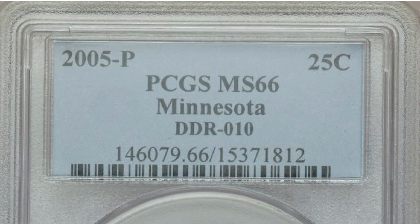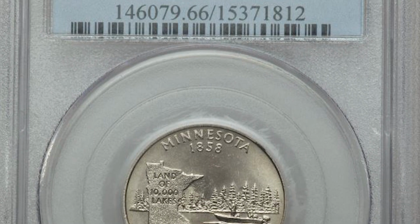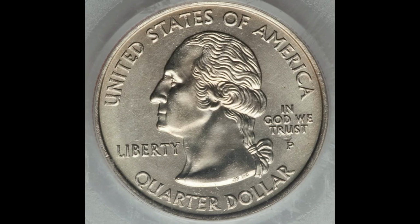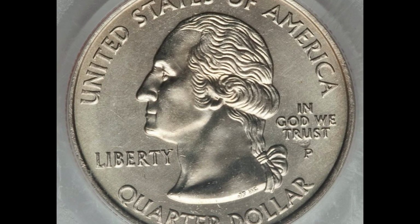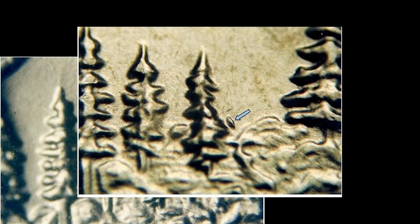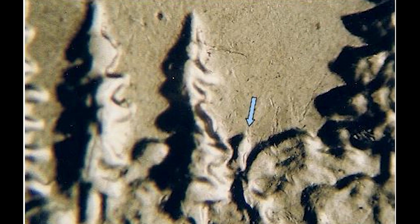Take a look at this 2005 Philadelphia minted quarter. It was graded Mint State 66 on a scale from 1 to 70. This quarter is special because of the type of variety it is. This is what's called a double die. There are so many different double die varieties of this quarter involving extra trees and partial trees. You can check them out on doubledie.com. This one has been identified as DDR010. Here's what you need to look for on this quarter.